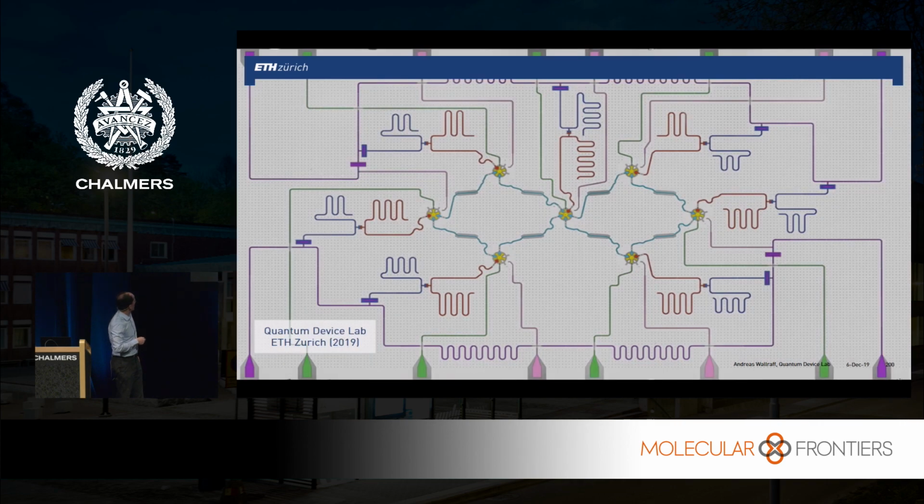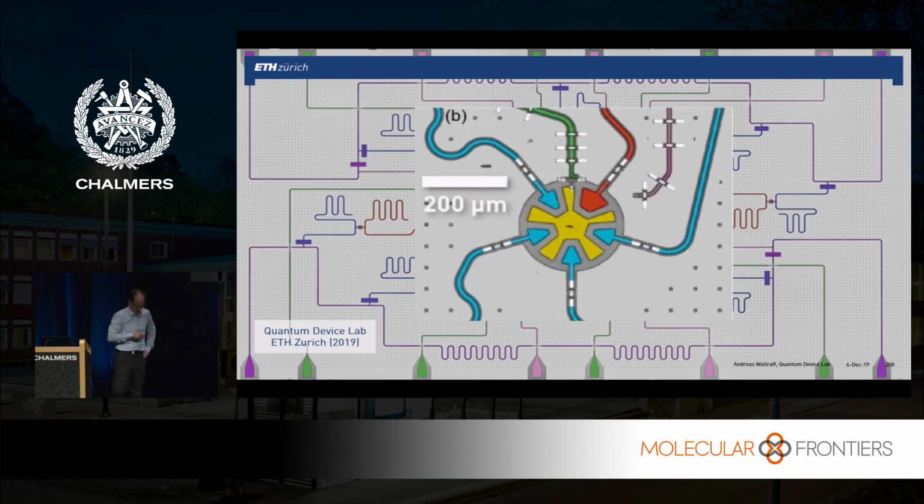Okay, so I maybe have said most of that already. So here we're back at our chip. Let's look a little bit more closely at one of the superconducting qubits. We'll pick the one in the center here. I zoom in a bit so it's more convenient for you to see it. So the yellow structure is a superconducting qubit.